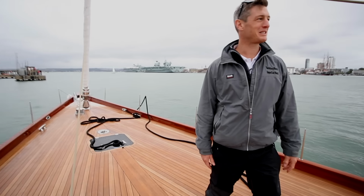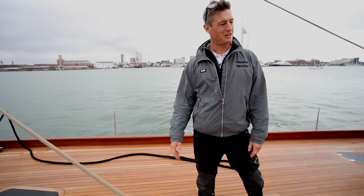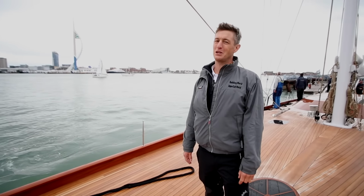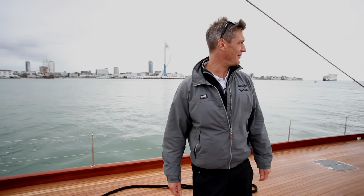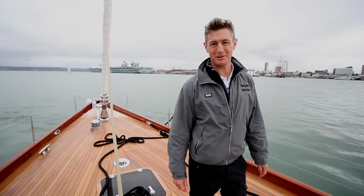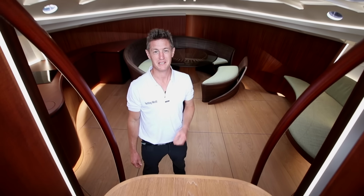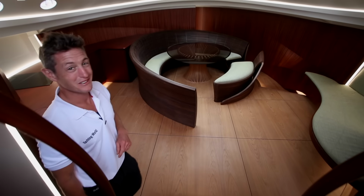So all this phenomenal sailing, all this flush deck, gloss, mahogany, just elegant beauty is one thing. But you wait till you see what is down below on this yacht. I don't think I've ever been so excited about seeing an interior on any boat. This interior is like an art gallery. It is a testament to the best of British craftsmanship and some real imagination too.